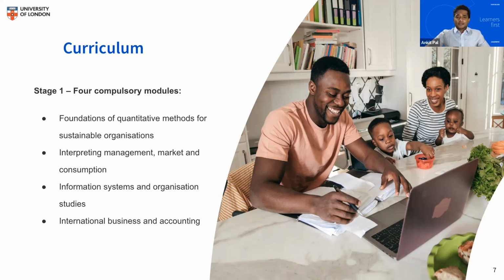The third module on your stage 1 would be related to information systems and organization studies. This module offers an introduction to information systems and how they are implemented in organizations. The main topics covered in this module will be related to managing and managers, information systems and employability, e-business and collaboration, etc. International business and accounting would be your last module on stage 1. In this, you will be covering topics like foreign direct investments, trade flows and international trade theory, analyzing and interpreting financial statements.